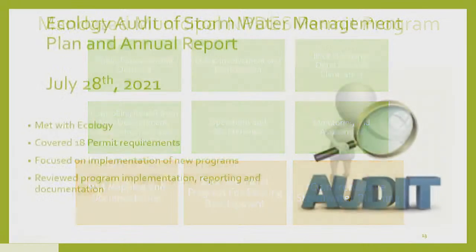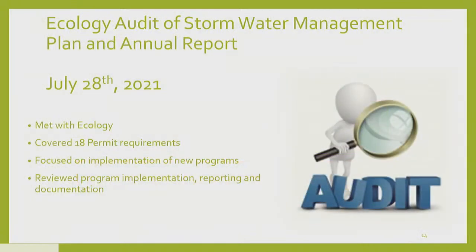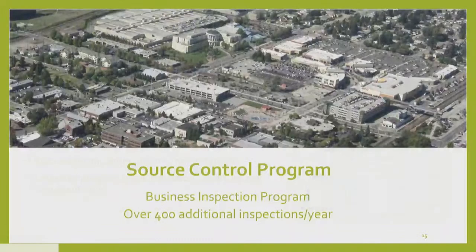So we had a meeting with Ecology for the audit on July 28th. We met with Ecology and covered 18 permit requirements. We focused on the implementation of our new programs that I just went over, and we reviewed program implementation, reporting, and documentation. So I'll go through next the information that we gave them on these new programs.